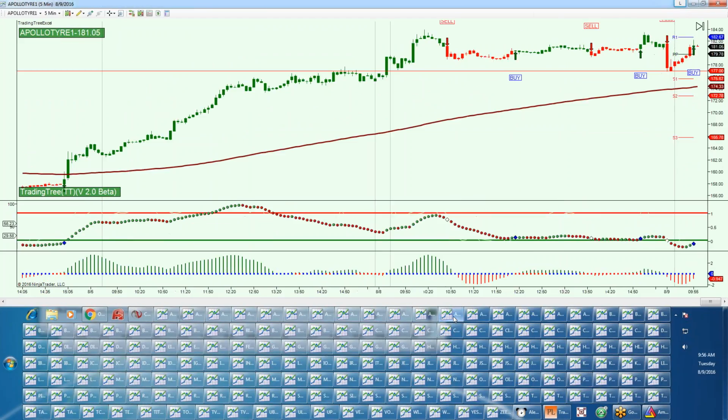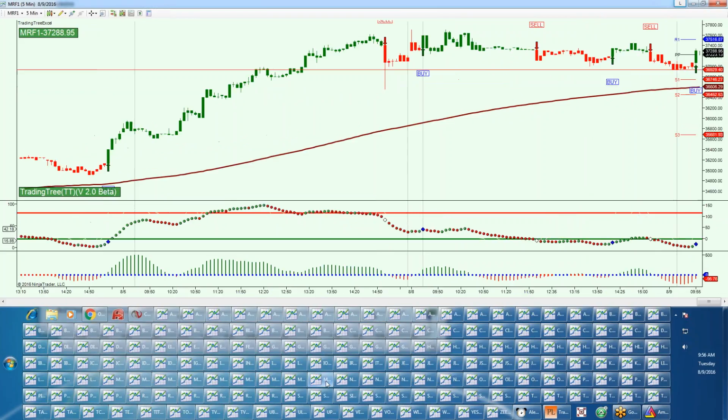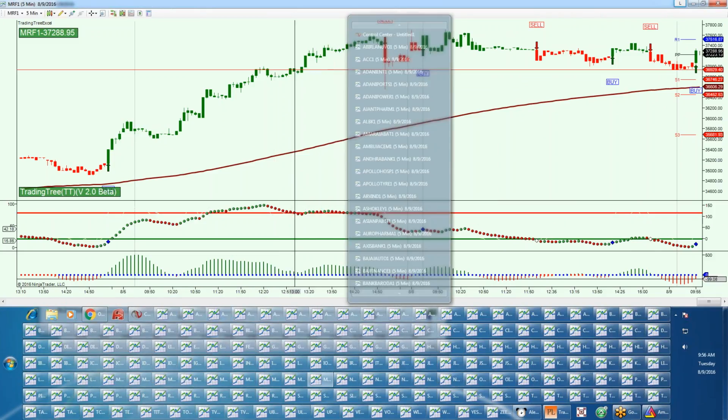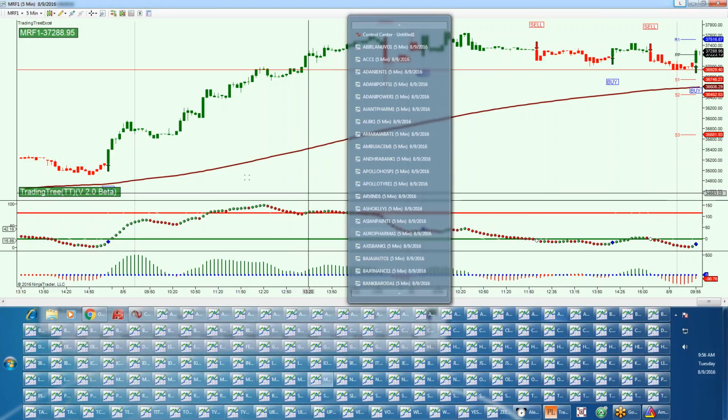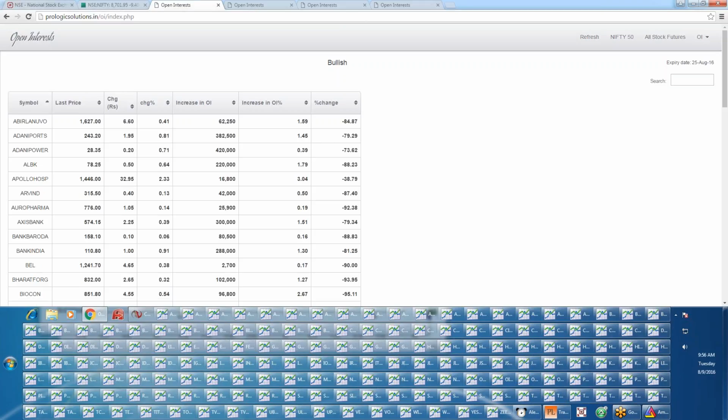You have a buy in Apollo Tyre. You can buy above R1 level, 183. You have a buy in MRF. You can buy above 37432. So that's up by 8%. SRF.